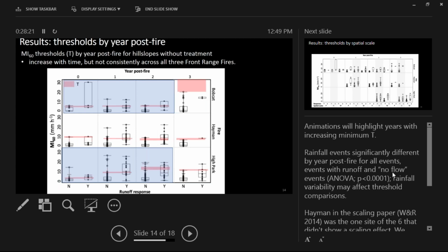Oh, let's see if I can type in your question here. Okay. So Doug wants to know if anyone knows the fire history of these three fires. So maybe the Hayman fire had previously burned, or the same with the Bobcat or High Park, maybe 40 years, 80 years ago, if anyone knows. Okay, we'll let that sit. I'll let you know if anybody responds. I would like to know.